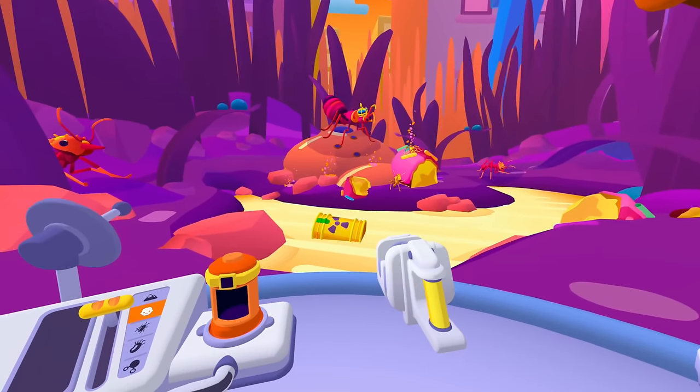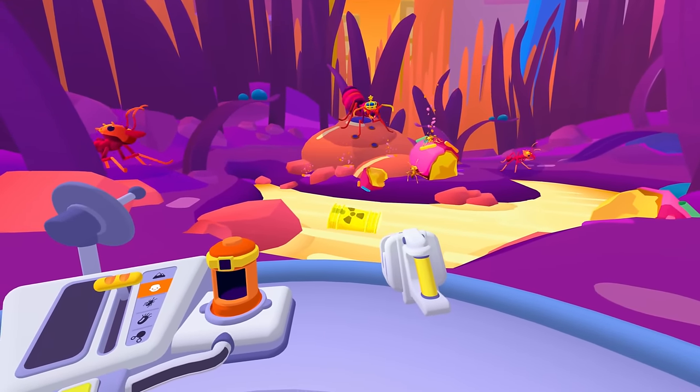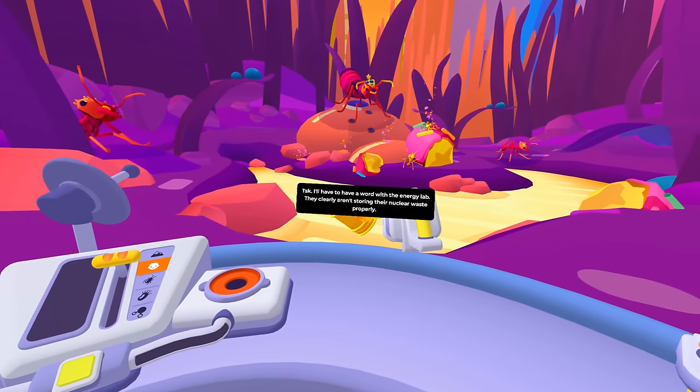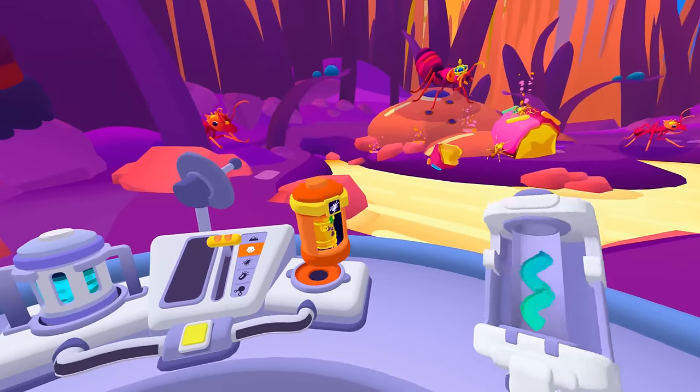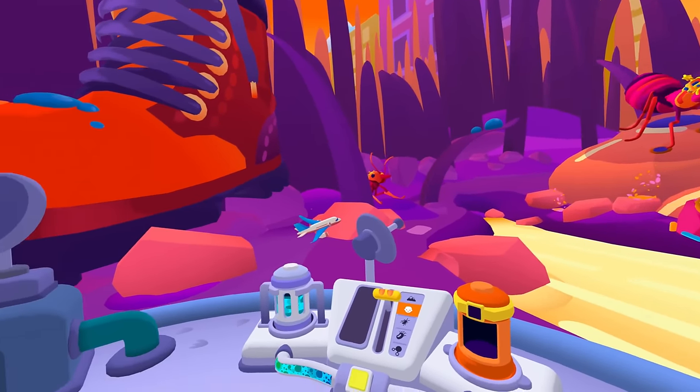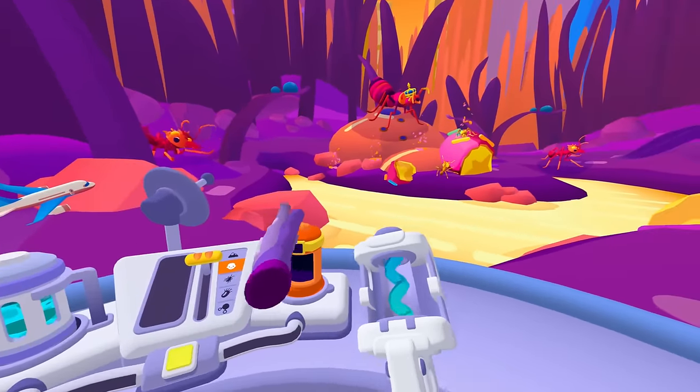Okay, that doesn't look good here. I'll have to have a word with the energy lab. They clearly aren't storing their nuclear waste properly. Yeah. Bad. Bad. You get out of here. That's an airplane. Oh, see, we're just collecting everything, baby.